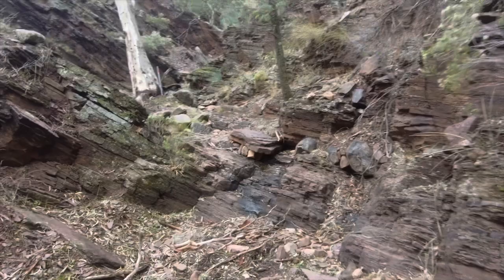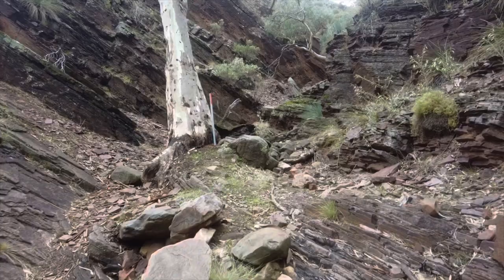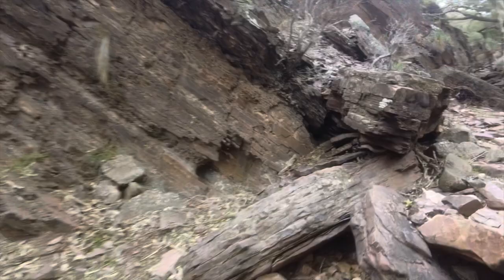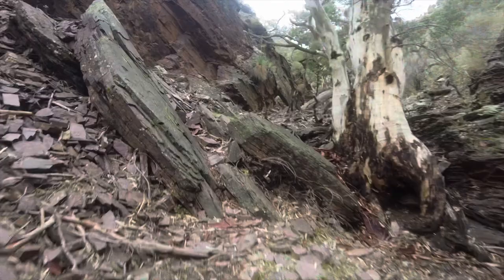Okay, I'm over 4 hours in, still doing this creek, which is still quite difficult. There are quite a few of these waterfalls that need to be climbed up.